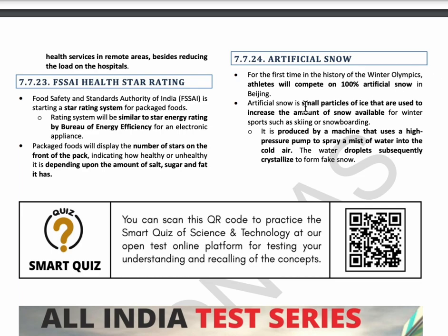Next topic is artificial snow. In the Winter Olympics, athletes have competed on artificial snow. Artificial snow is produced by a machine that uses a high pressure pump to spray a mist of water into the cold air. The water droplets crystallize and form fake snow.